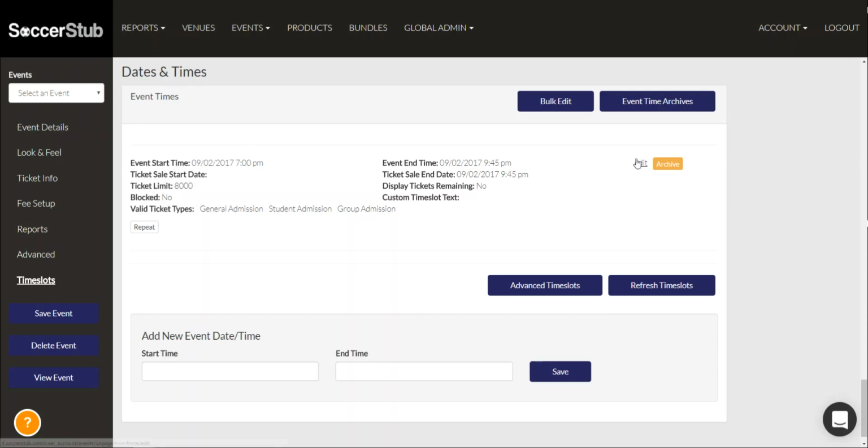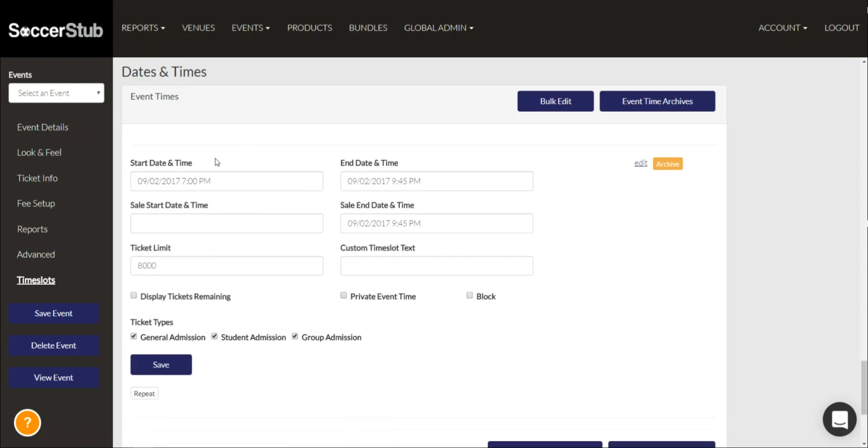And when you add a date and time, you're going to have to throw in the start date and time, the stop date and time. You can set up when the sales go on. So just because you're creating a date and time right now doesn't mean that sales have to start immediately. So you could delay that until Friday at midnight to create some artificial demand. You can end sales before the event starts or ends, if you'd like. Otherwise, that'll default to the end time for the event.